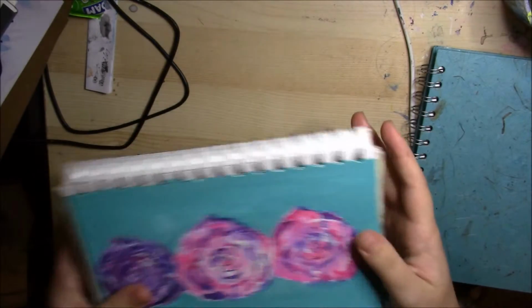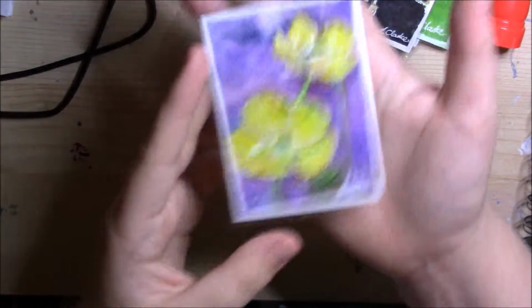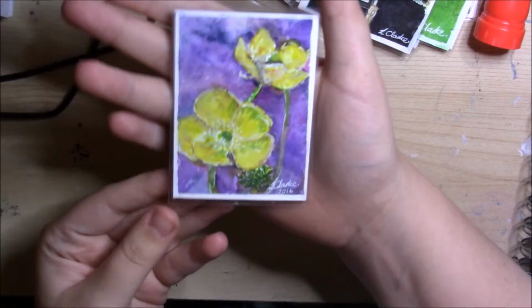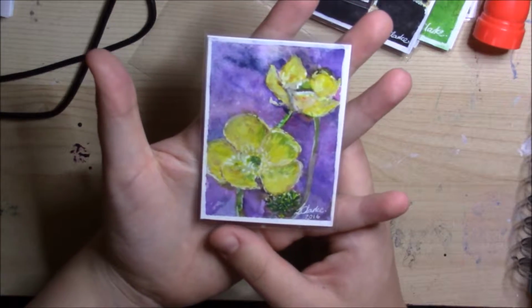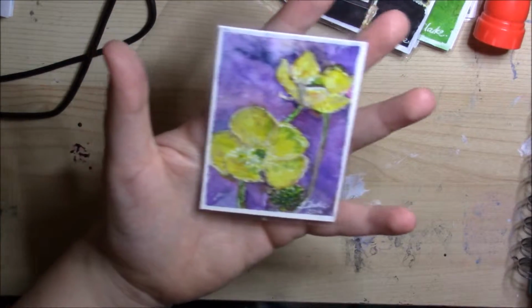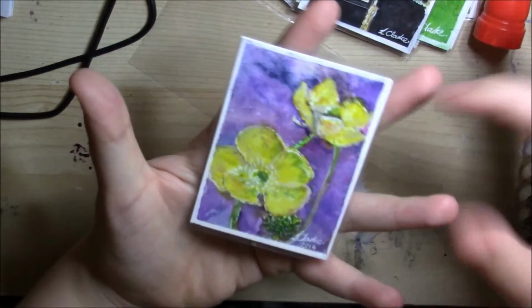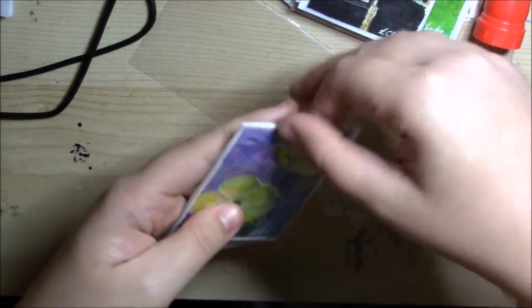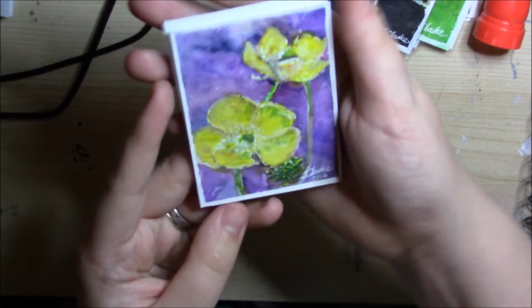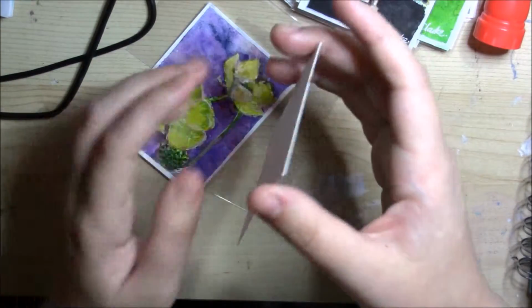Right, let's get to these ones. From the 15th of August, I decided to start doing these. It's ACEOs, and they're art cards, collectible art cards, and they're 2.5 inch by 3.5 inch this way. Anyway, I decided to do a collection of flowers, and they're in these sleeves to keep them nice. This one is some buttercups. Then I did these daisies.